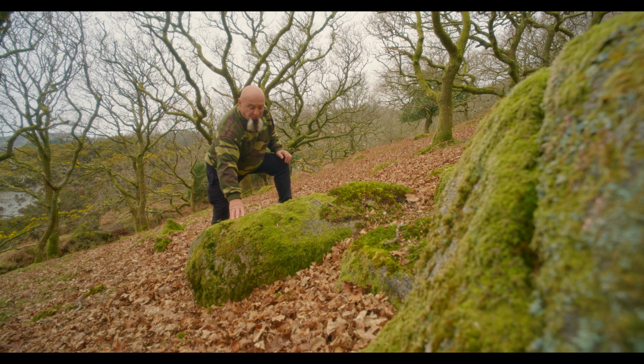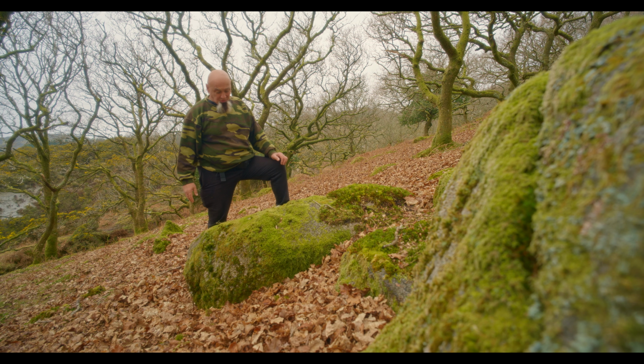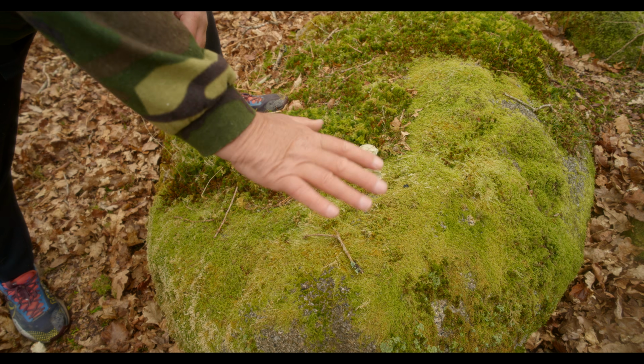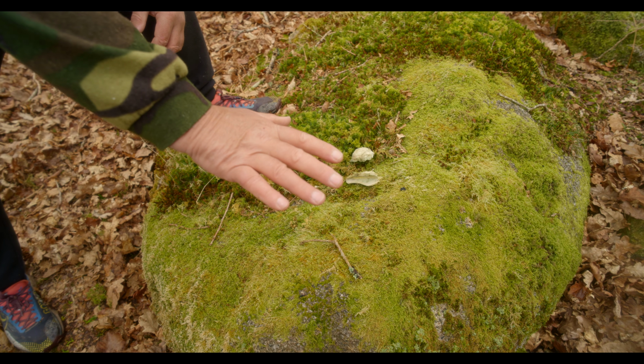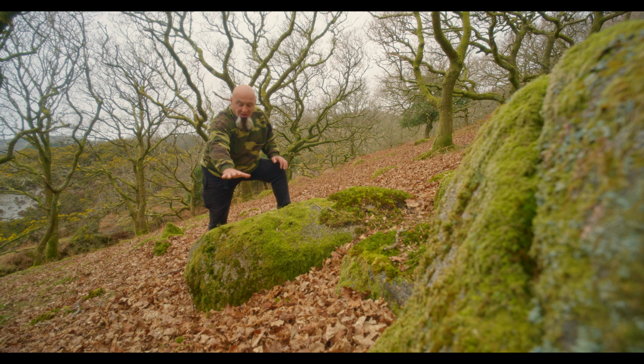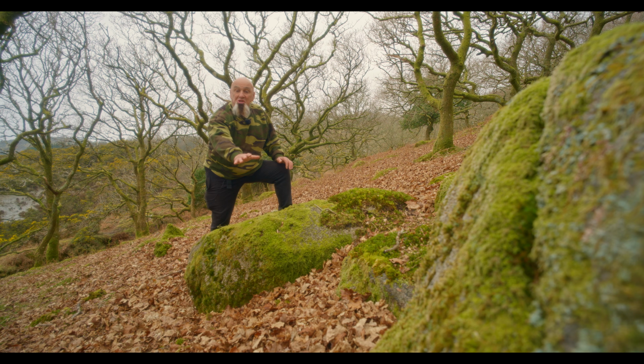I have found bones before on top of rocks and things like that. It's like a feeding table because big cats, they don't like bending right over to feed. It's easier for them to eat at this sort of height, so they can digest it better. I don't know.